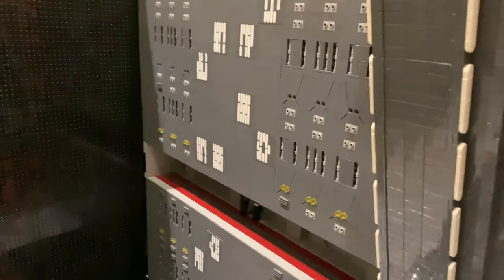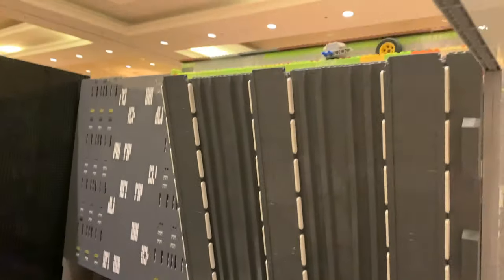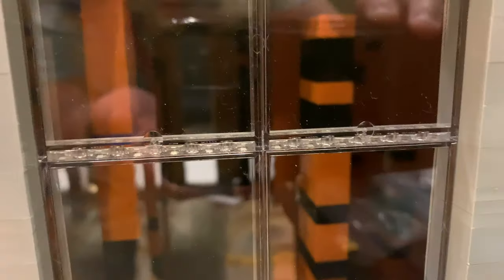This is the hangar. It's just a black background. You can see Rey climbing over there. This just looks awesome. The TIE Fighter, more figures. Inside here you can see all the structural support.